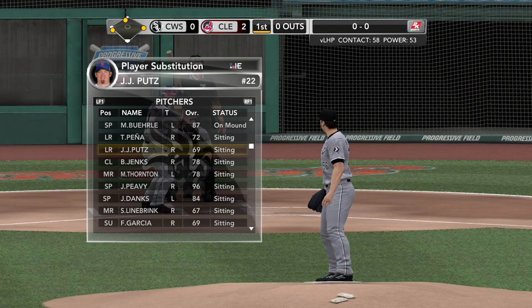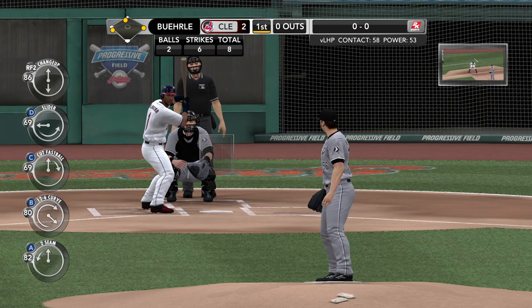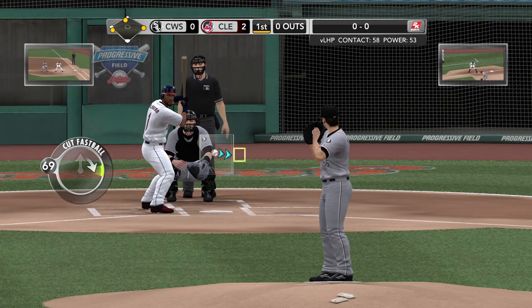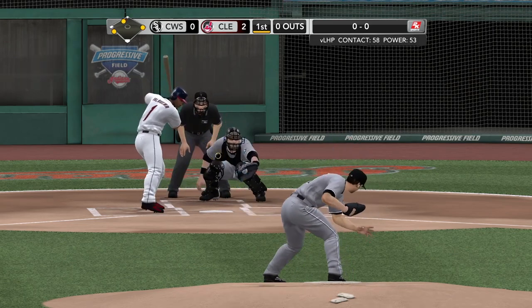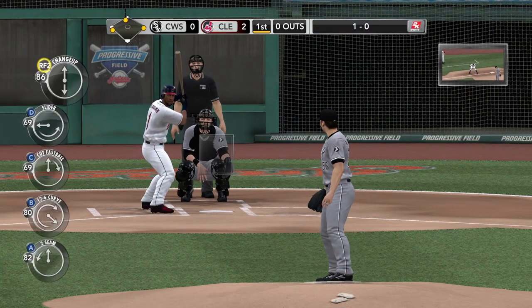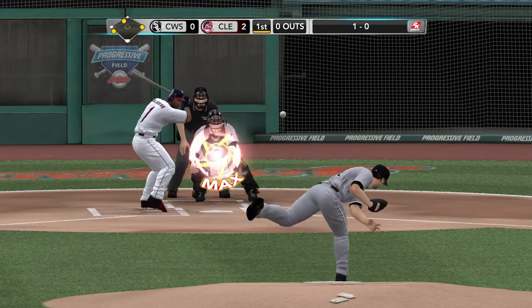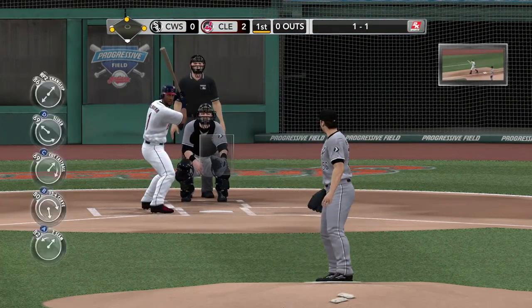Well, when you have a lead, you want to keep adding to it. A big opportunity here to spread the margin. Bases are loaded and nobody out. Ball. Cutter misses badly. 1-0. Batting average for him last season, 280 against the White Sox. 1-0 pitch, change up in there.